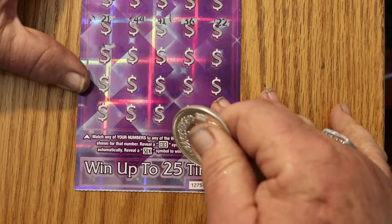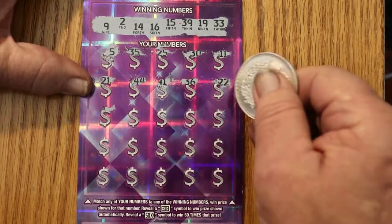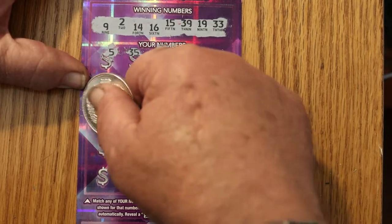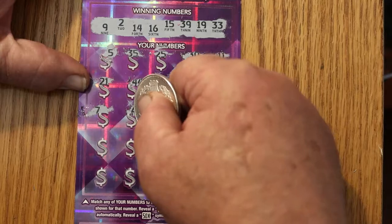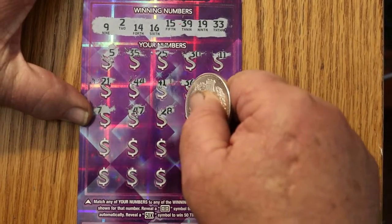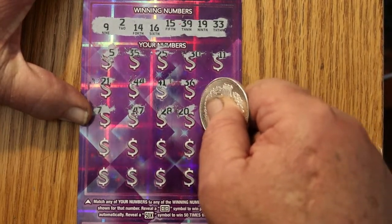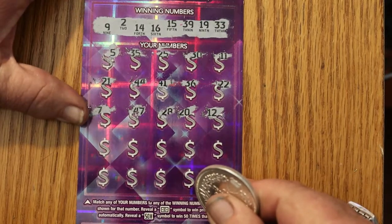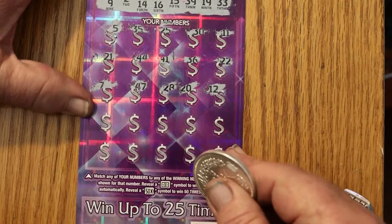Move it up a little, easier for me to scratch if I move it up. Don't want to. Oh, no, I can't do that. Then I lose the numbers field. You can't watch the numbers. Okay, we'll just do it this way. Come on, scratch, scratch. 7, 47, 28, 20. And this is why anytime I do these in quantity, I pre-scratch the numbers and just hunt for the reveal wins.